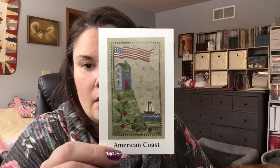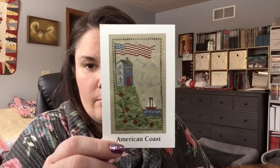And then, let's see, WIPs. I pulled this out the other night, and then I looked on Instagram, and the last time I stitched on this was January 31st of 2020. So almost a full year. This is American Coast, and it's a kit from Chessie and Me.